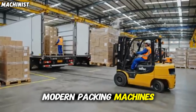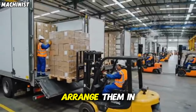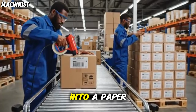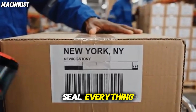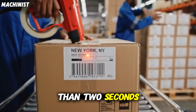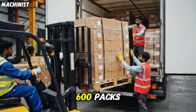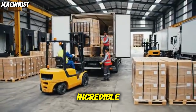Modern packing machines are absolute works of art. They take 20 individual cigarettes, arrange them in perfect rows, wrap them in foil, insert them into a paper pack, wrap that pack in cellophane, and seal everything, all in less than 2 seconds per pack. Some of the newest machines can package up to 600 packs per minute. Let's break down what happens because it's honestly incredible.